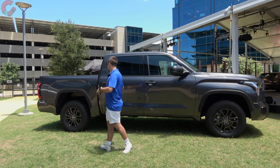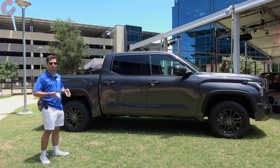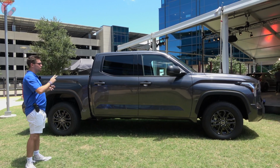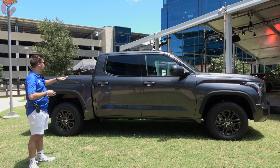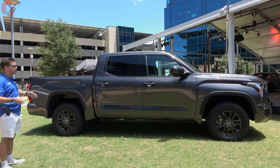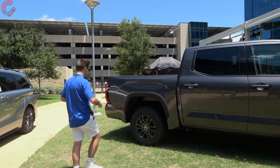Now, I do also want to mention your different cab configurations because the SX is going to be limited in the number of ways that you can get it. So you can only get the double cab as well as the full 4-door Crew Max version, and you're also going to be able to pair that with a 5.5 foot bed or a 6.5 foot bed. But nothing outside of those realms, you can get the SX package.